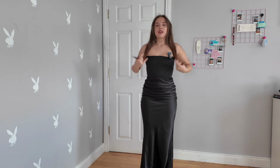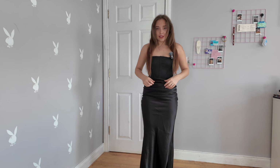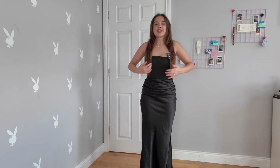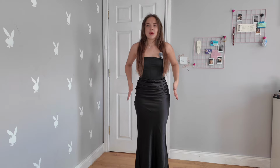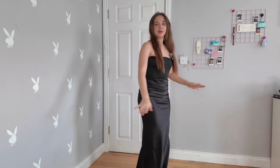However, I also really like the fact that there's ruched fabric in the front, because when you eat, it's all hidden really nicely, and it also makes you have a bit more of an hourglass shape, and I feel like it hides my hip dips a little bit as well, which is great. However, this dress has one problem.